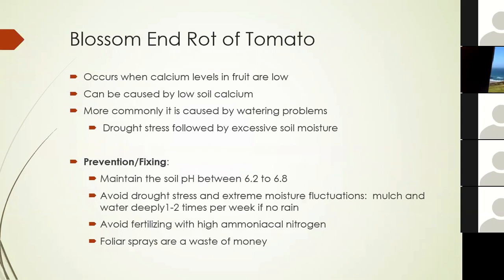Last thing about tomatoes, blossom end rot. Now, this occurs when calcium levels in fruit are low. It can be caused by low soil calcium. But what I've seen more often is that it's caused by a weird watering event. So let's say we get 2 inches of rain in one day, and then we have a drought for 2 weeks. Or you forgot to turn your irrigation on, your tomatoes got really dry, and then you over-irrigated. So it tends to happen when there's drought stress followed by a ton of water.